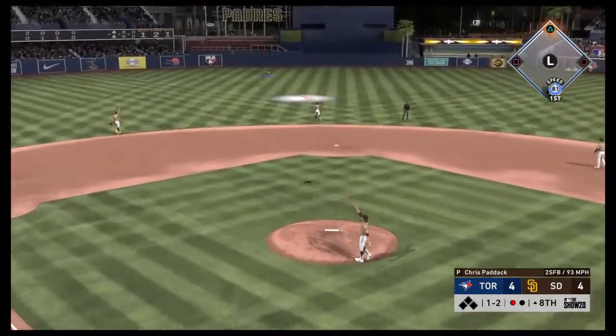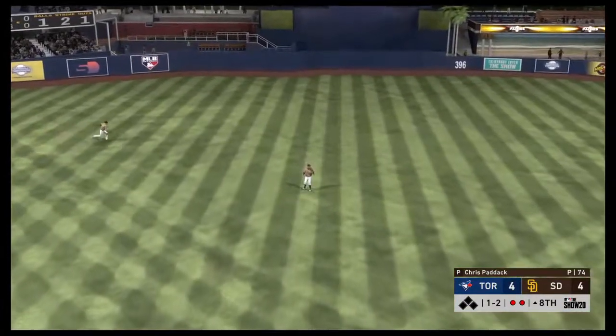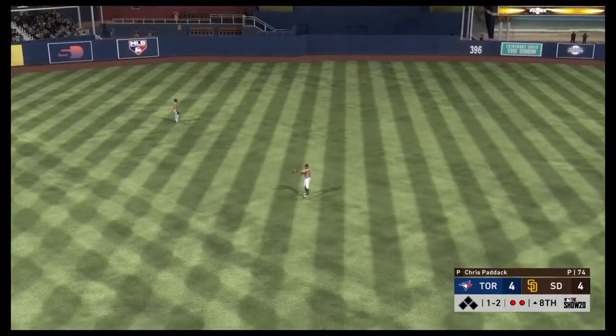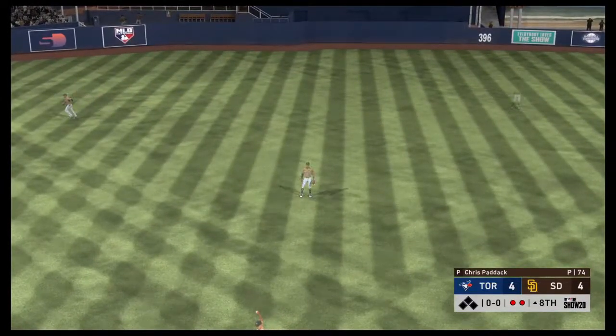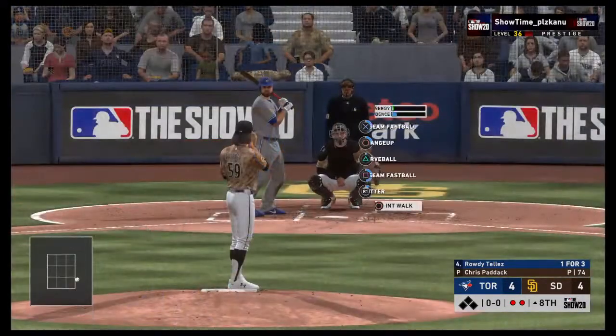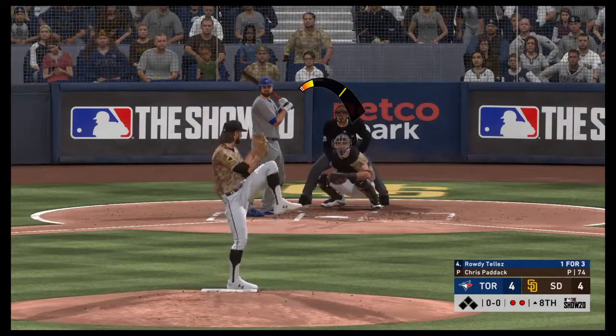Lifted into the air to shallow center. Long run for the center fielder. He gets there and makes the play for the second out of the inning. Stepping into the box, Rowdy Tellez. He's working on a 1-for-3 thus far.